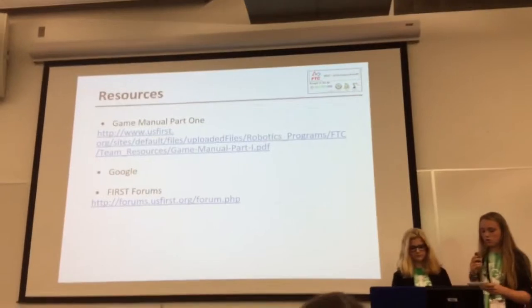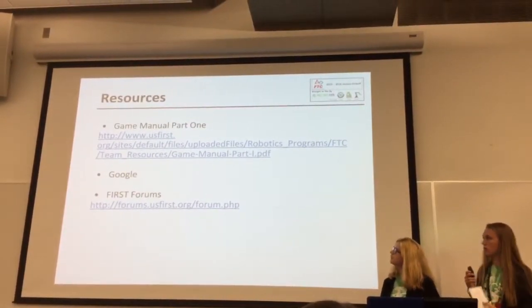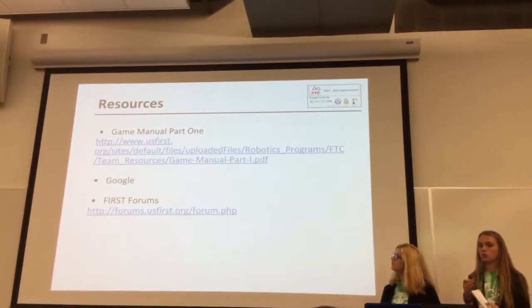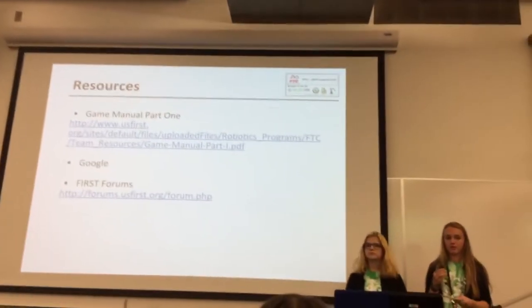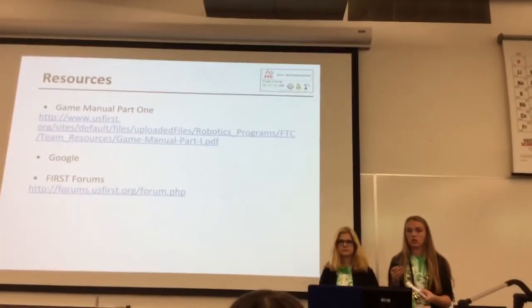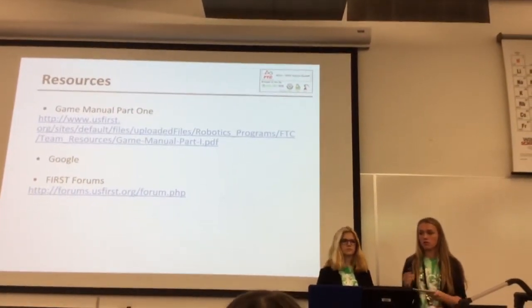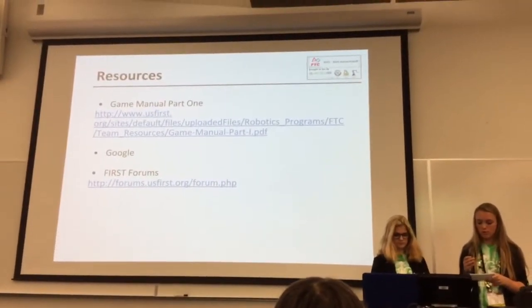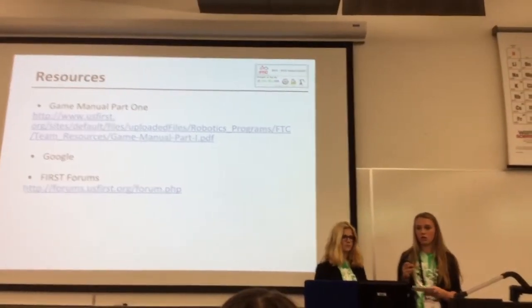So yeah, these are the resources that we just mentioned. The game manual part 1 is really helpful when you look for requirements of the engineering notebook. And Google is your friend. Find veteran teams and check out who won the Think Award in past years to find really good examples of engineering notebooks and everything that goes inside them. Check the forums for updates or rule changes. And if you have any questions, use it as a resource.